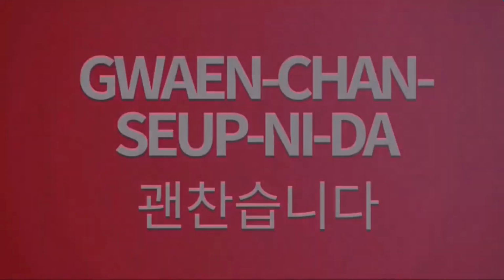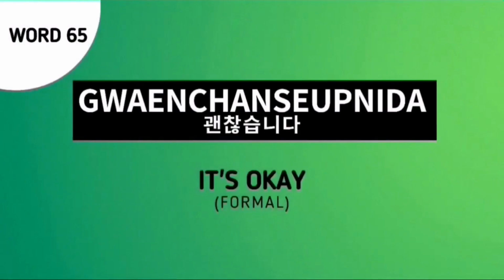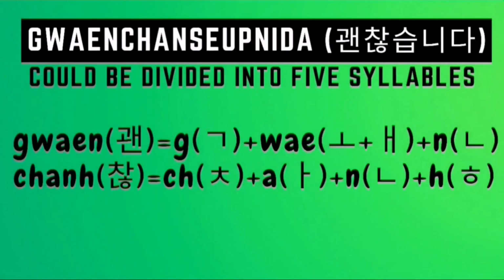Word number 65. 괜찮습니다. The word 괜찮습니다 is the formal way of saying it's okay. If you remember, our previous word is 괜찮아, and it's the informal way of saying it's okay. And this time we have 괜찮습니다, which is the formal way of saying it's okay.